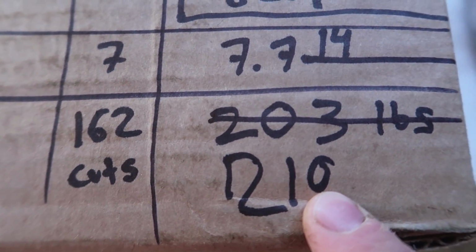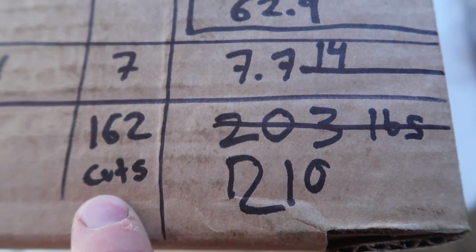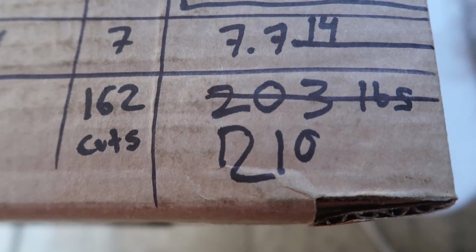Hey, Brianna, do you want to guess on the grand total? What was our hanging weight? 284 was the hanging weight. 200. I have no idea. You're basically right there. 210 pounds. 162 cuts for 210 pounds.